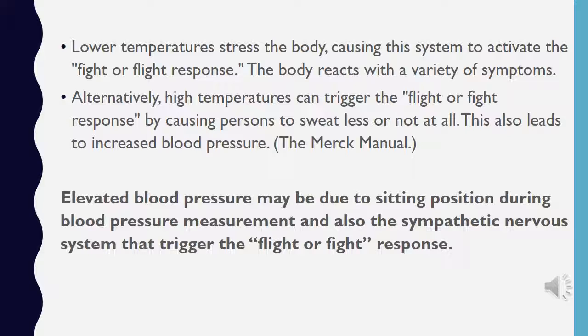The body reacts with a variety of symptoms, including pupil dilation, increased sweating, an increased heart rate, and an increase in blood pressure. Alternatively, high temperatures can trigger the fight or flight response by causing persons to sweat less or not at all. This also leads to increased blood pressure. Now, based on the case, the elevated blood pressure may be due to the sitting position during blood pressure measurement and also the sympathetic nervous system that triggers the fight or flight response.